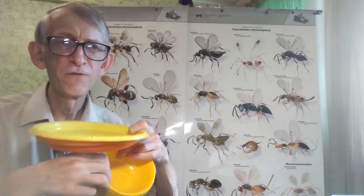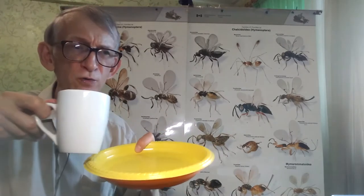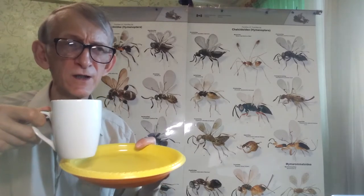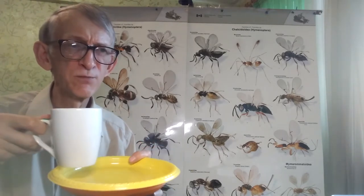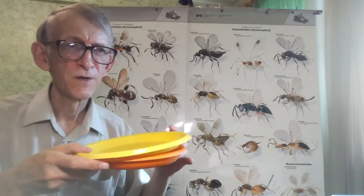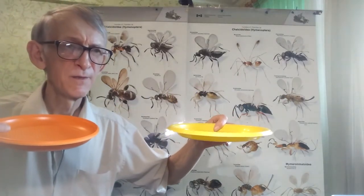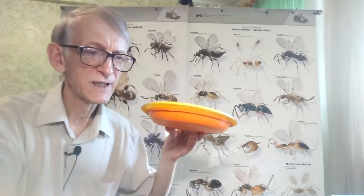So you need to fill this plate with water, not just with water. We'll prepare a special solution, a liquid: water, one spoon of shampoo or detergent, and one spoon of salt. Mix it in a bottle, and then fill each of these plates, with a distance between them of 30 millimeters to 1 meter.